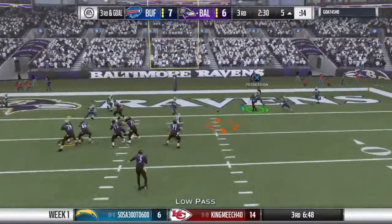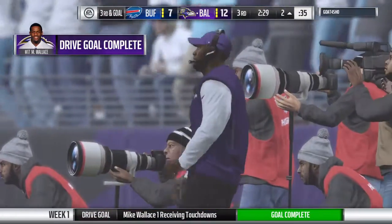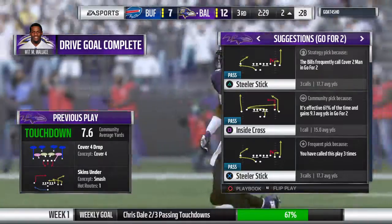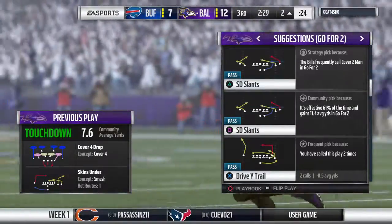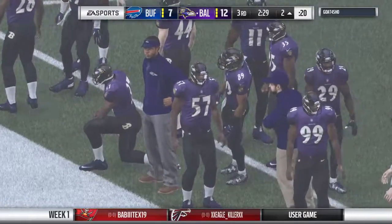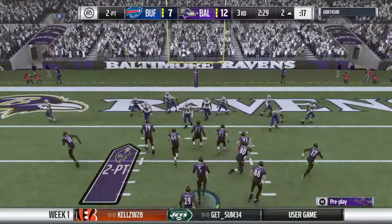Third and goal, Flacco. And he is into the end zone for a Baltimore touchdown. Mike Wallace, his first touchdown as a member of the Ravens. And the Ravens are in for 6. And they will line up now for the two-point try.